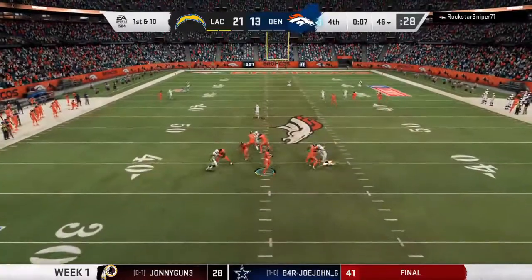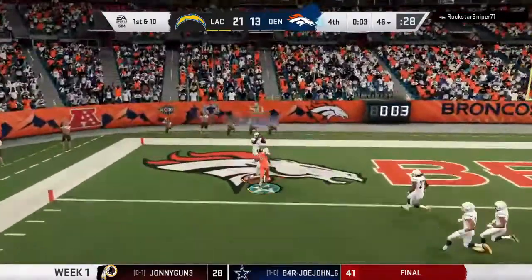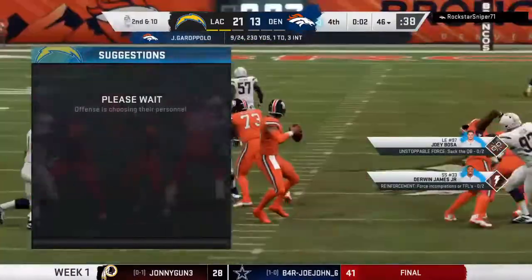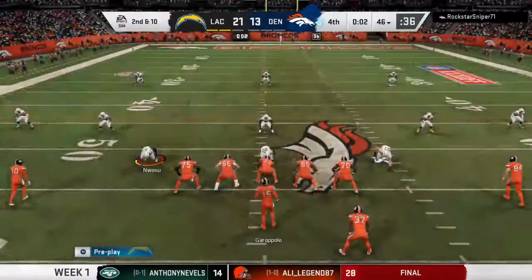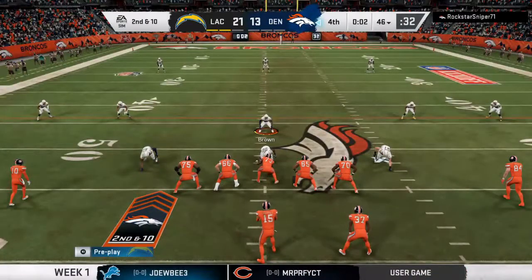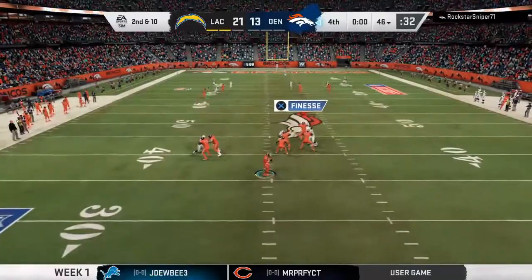Now Garoppolo. He's going to let it fly. And he can't hang on to it. That would have sealed it. Instead, second down. After the incomplete pass, here now is 2nd and 10. Watch the screen.